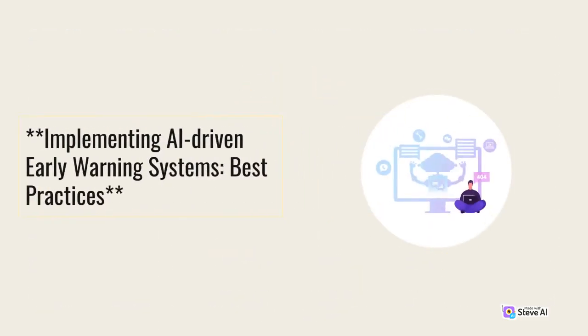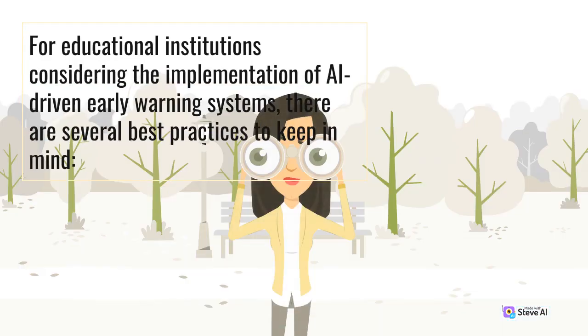Implementing AI-driven early warning systems, best practices. For educational institutions considering the implementation of AI-driven early warning systems, there are several best practices to keep in mind.